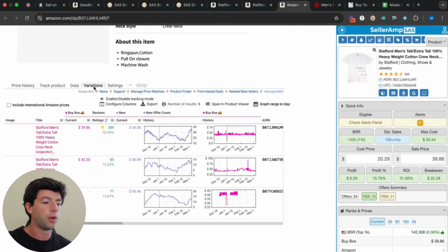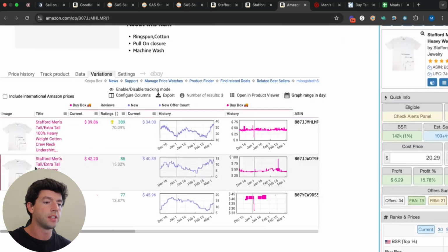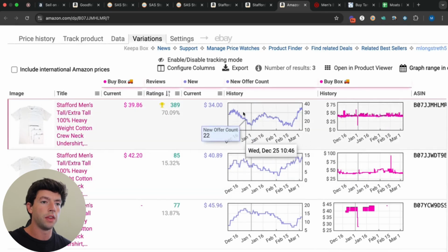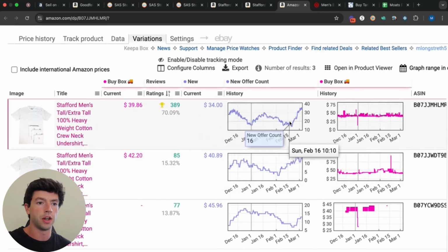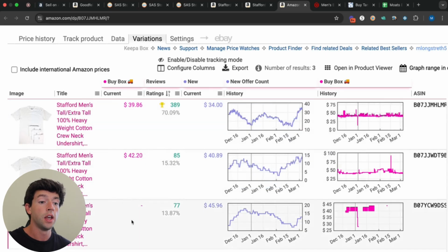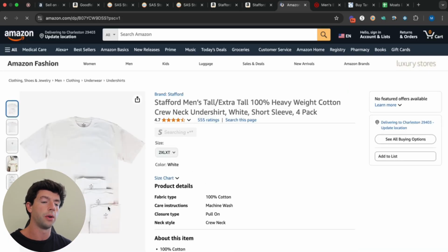and hit variations on Keepa. And now we can go ahead and see right here the variations that are doing the best right here. So this is like the buy box price, the review count, and then the offer count, aka the seller trend over time. So I want to avoid this one because it's going way up. We can see this one, it's relatively stable, went from 10 sellers to like 14. It's not that big of an increase. And then this one's at like 46. I definitely like the idea of this, right? So we'll go here and take a look.